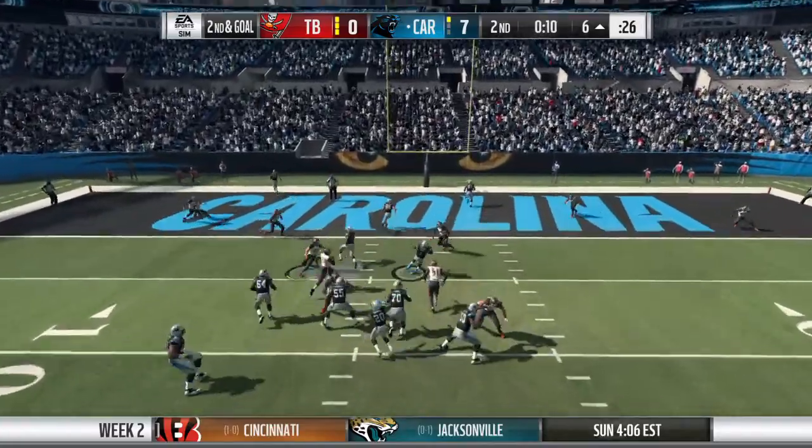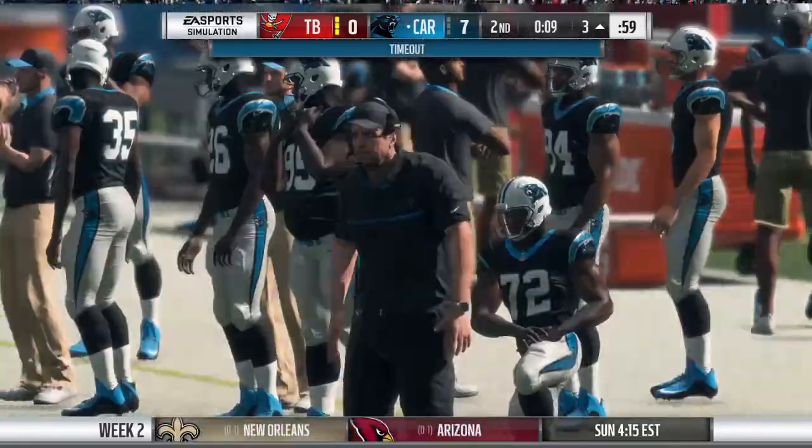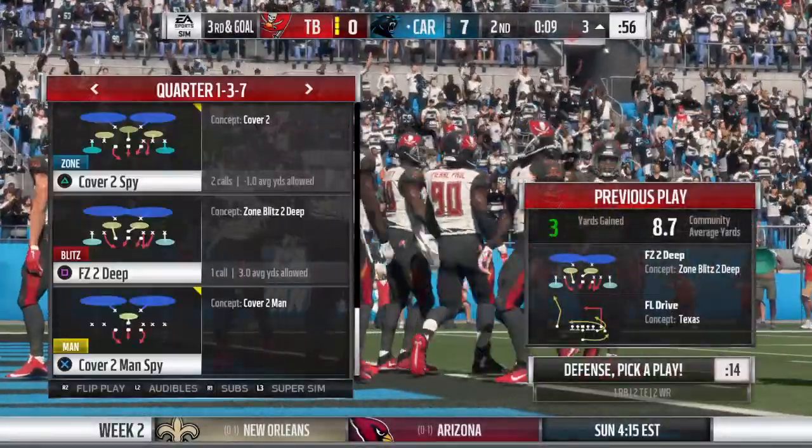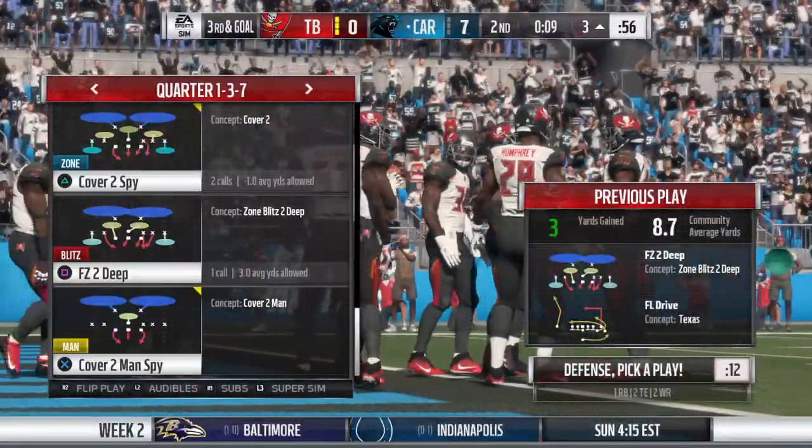Here's Newton now on second down. And avoids the contact by sliding. Now a signal and a timeout call. As it comes with 9 seconds to go in this first half of play.